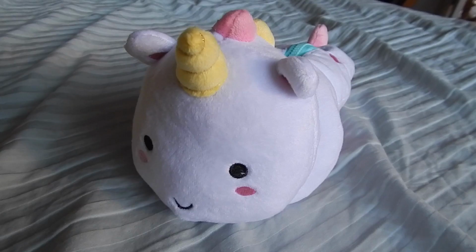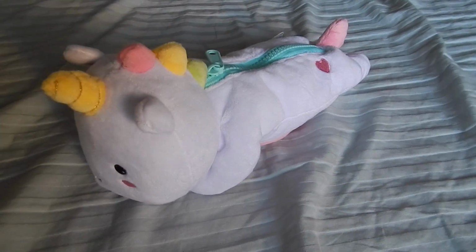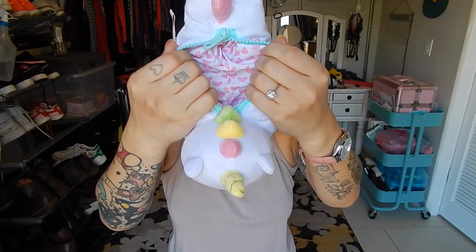Next to the pillow was this. Looks like a little bag, little unicorn bag. I just can't, you guys. I melt for stuff like this. Look at how cute its face is. It is a little bag. Oh, pink hearts on the inside. Oh my goodness. I could yell. I could scream for joy right now.